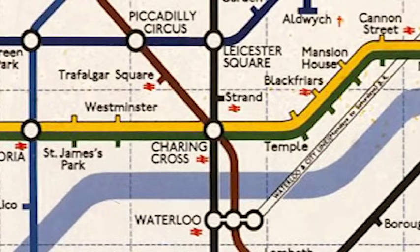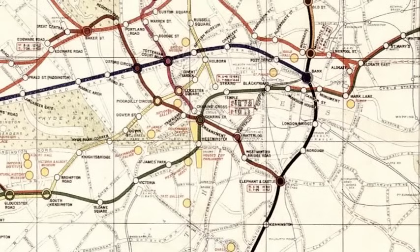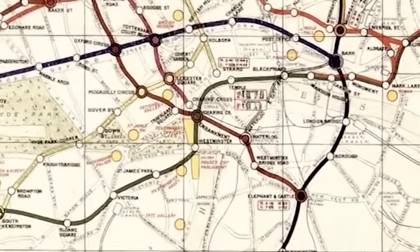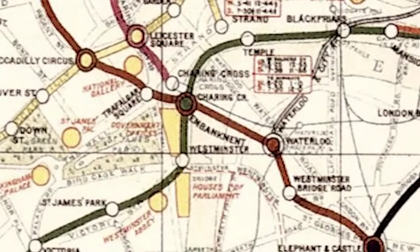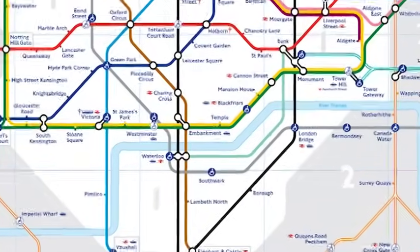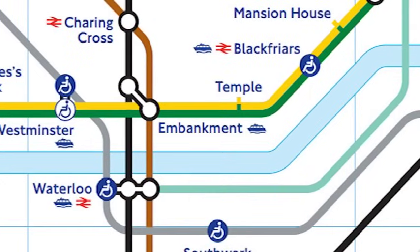Bizarrely, the name chosen for this station was Embankment, which did not exist when the film was made in 1966. There had been a station with this name from 1906, but this had been phased out by 1915 in favour of Charing Cross. The name Embankment would return in 1979, and now we know it lasts until 2150 AD.